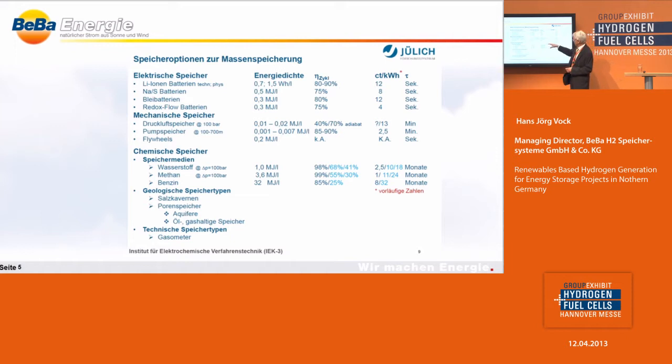And if you go through all the calculations and look at different production methods, there are, of course, different efficiencies in the different processes. But the most important thing you see here, when we talk about storage time, is that hydrogen is really in the range of months and not just seconds like batteries or minutes for pressurized air storage. So that's the most important thing.